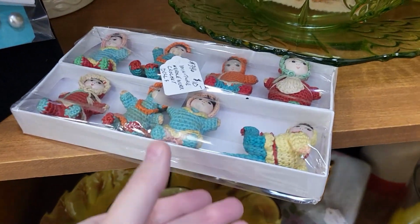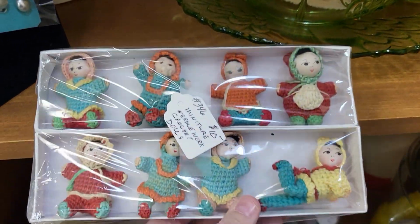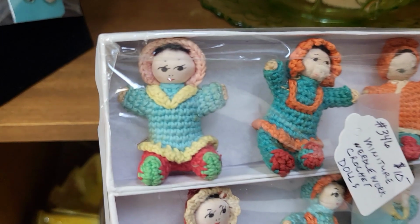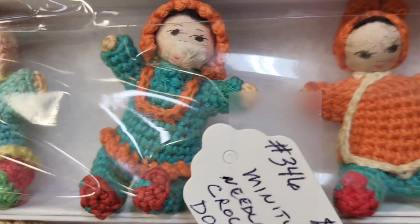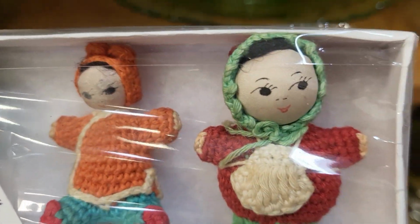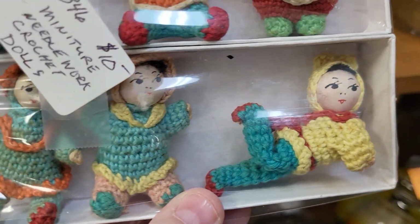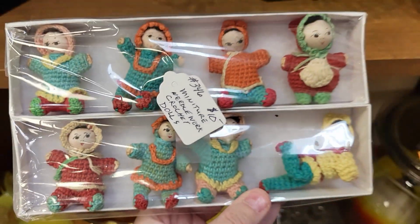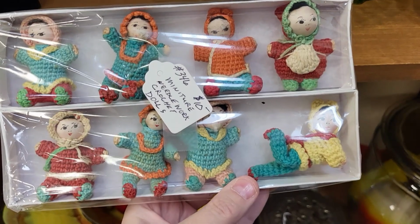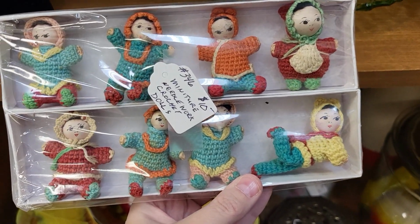What are these? Oh my gosh. They're tiny little crochet babies with little painted faces. I have no idea what these are or how old they are, but they're so cute. How can I leave these here? I think, yeah, we're gonna get those.